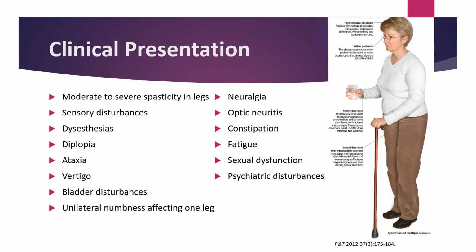You might have unilateral numbness affecting one leg. You might have it in both legs. You might have neuralgias, optic neuritis, or basically an inflammation of the optic nerve. A lot of patients actually have lots of bowel issues like constipation. And again, remember, everything is innervated by the brain and spinal cord. They are innervated by neurons and action potentials. So the gut is one of those things, unfortunately.